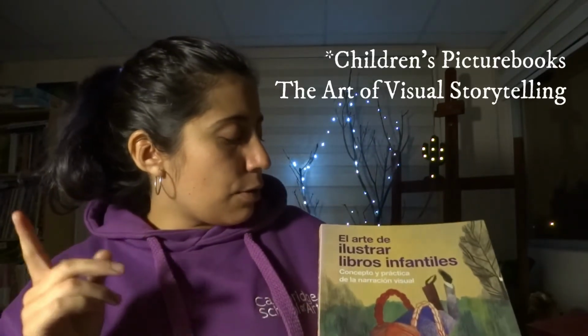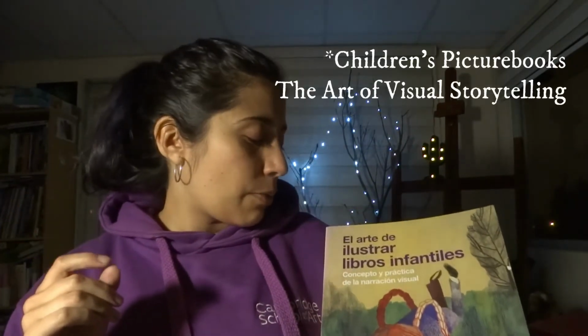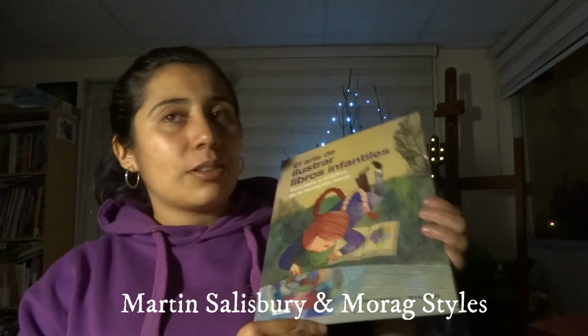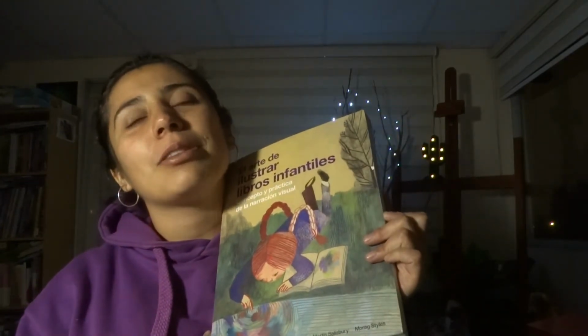Because I took it, I went to the bookstore, and when I went to the bookstore, I love to just check things and see what is new and what is not, and I just saw this book, El Arte de Ilustrar Libros Infantiles, by Martin Salisbury and Morag Styles. So I was like, why is this book even here?